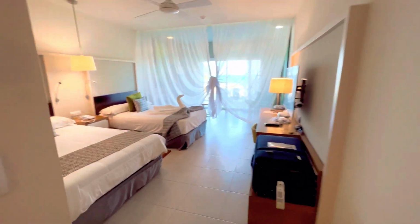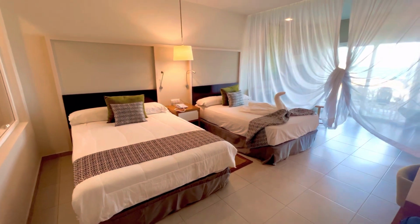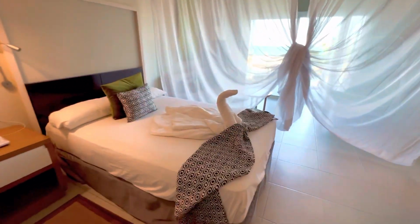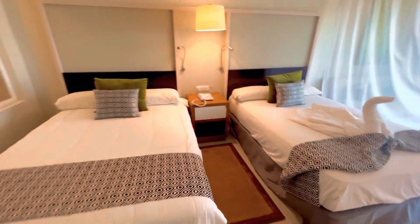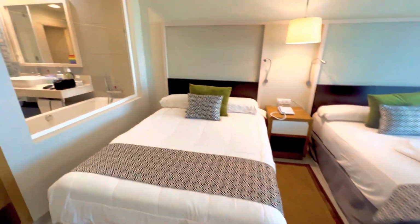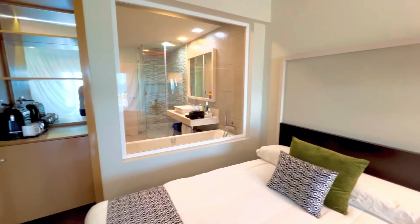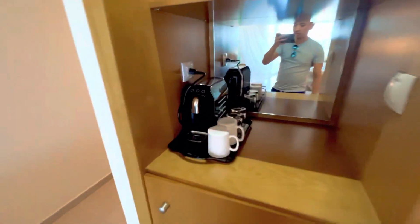Now look at that. It's pretty cool. Has a swan. So this has two double beds. And there's your bathroom. And over here you have a Nespresso.